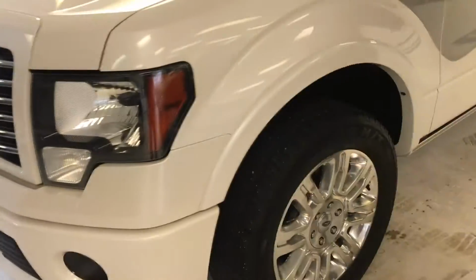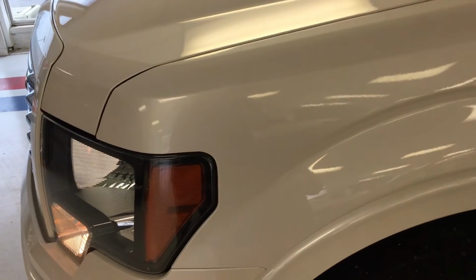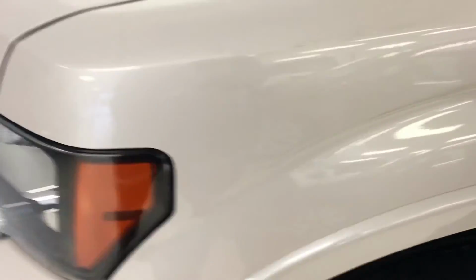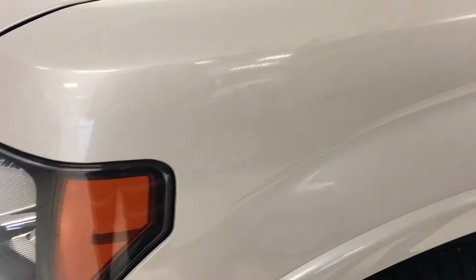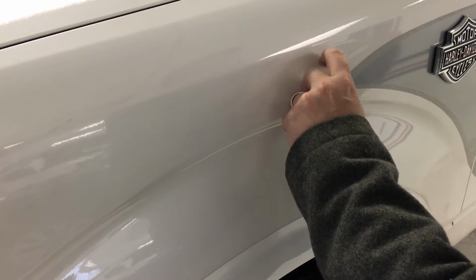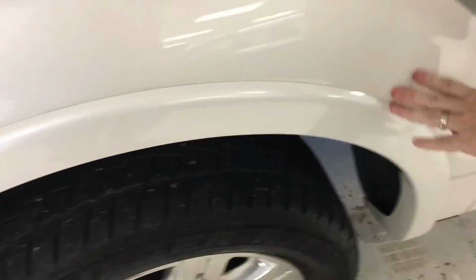Now I'm going to turn it off and quiet it down a little bit in here. In the next portion of the video, I'd just like to go around and show you any minor imperfections the vehicle may have. I did notice a few when I went around the first time, and so I'll try to point those out to you as best as possible. This is just a little bit of dirt. It's rubbing right off on my fingernail, so that will come right off.